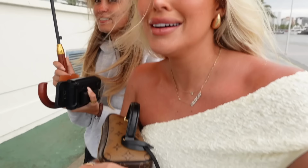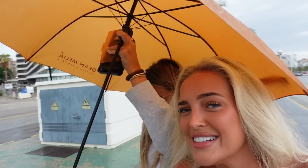I think we should go back. If we get stuck in a thunderstorm, we'll get blown out. Oh, it's getting windy again. Forget the shot. Life, health, and safety is more important. My feet are wet through. I've walked through gravel. My trousers are so wet.